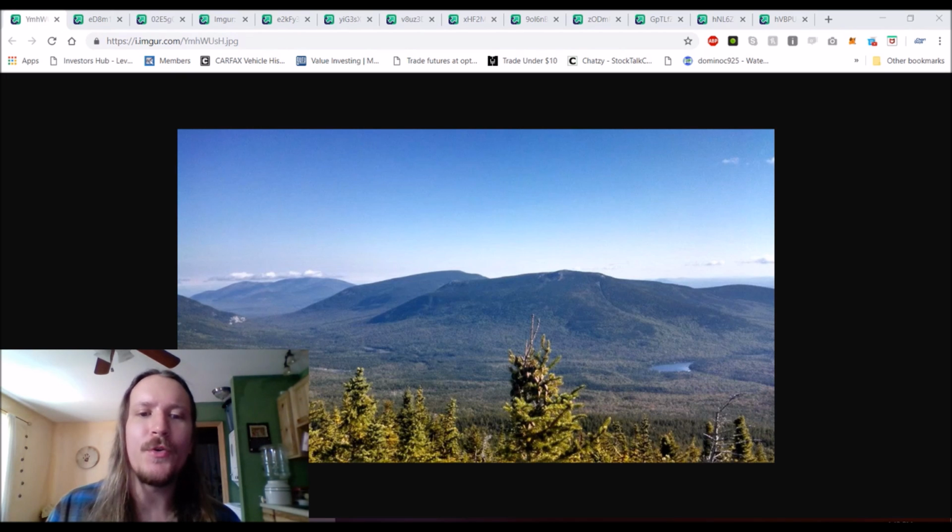So we'll wrap up story time here with New England and the White Mountains. And then we'll get into more current recent stuff. I'll go over my garden game plan and we'll watch it grow before our eyes. But first things first, this is Baxter State Park.